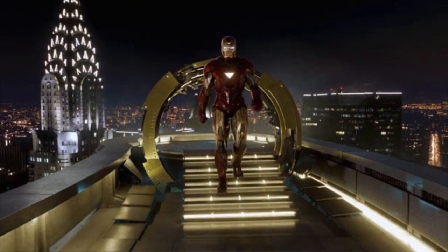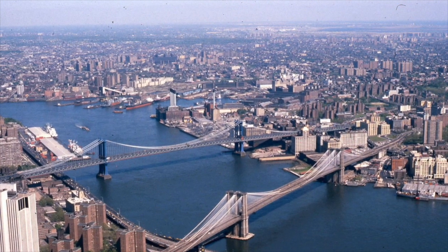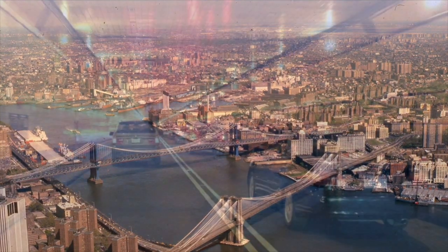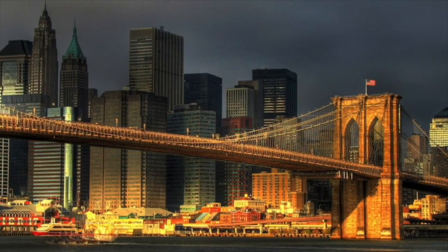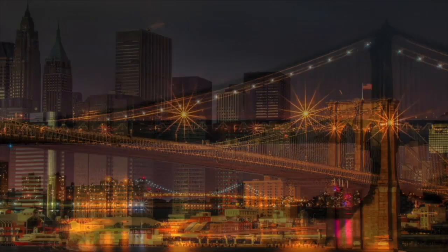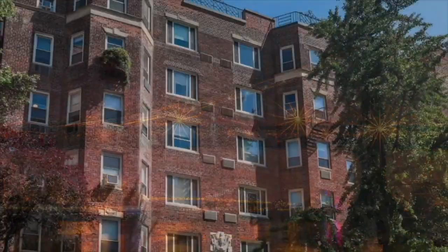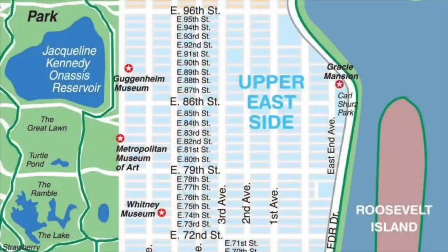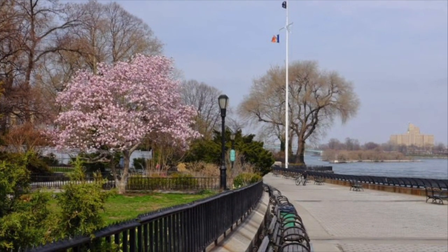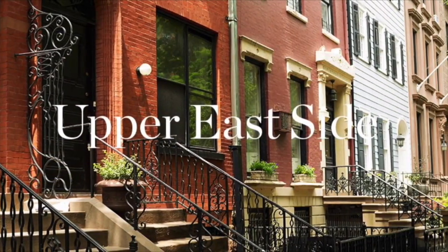The island of Manhattan is surrounded by the Hudson, East, and Harlem rivers, and is connected to the rest of the world through 21 bridges and 15 tunnels. While its bridges are beautiful during the day, they are truly magical at night when the lights twinkle. Here's my home in the neighborhood called the Upper East Side. With a beautiful promenade along the East River, it's known for its mix of classic brownstones and upscale high-rises.